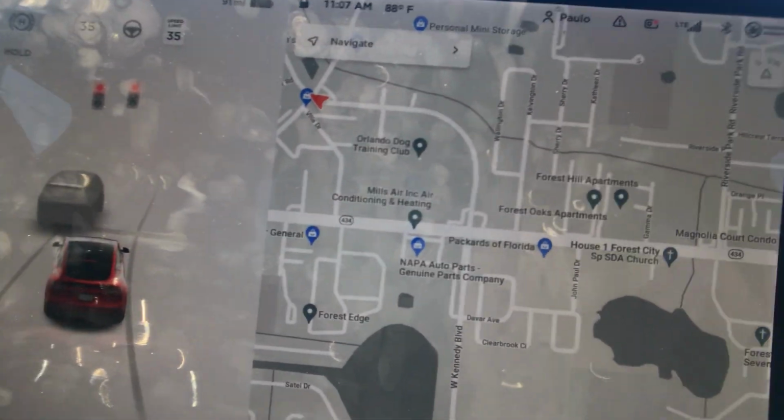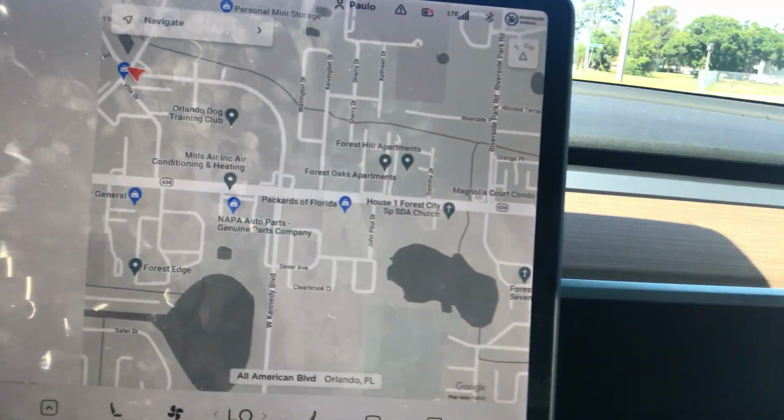Alright, so if you let go of the gas too fast, you can't even call it a gas anymore. It's an accelerator. If you let go of the accelerator too fast, it'll stop the car pretty quick. But it shows the lights on the screen. Yeah, it shows the red lights, and green and yellow. This is so cool.